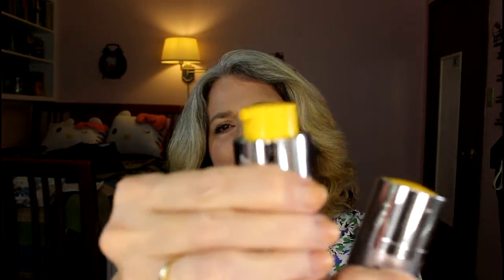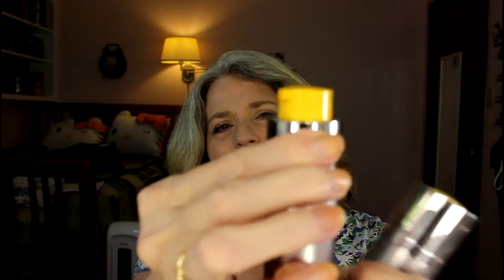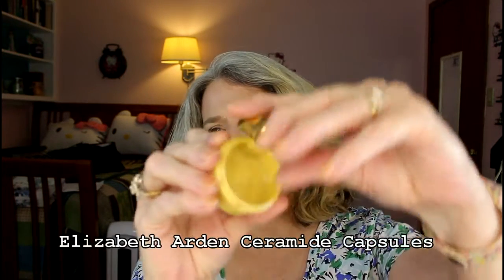It's not cruelty-free. It's got this neat top though that seals in the vitamins, which would be ruined if a lot of light went through. But I wasn't that wild about these. Honestly, I just really wasn't, so I'm kind of glad to see those go. There's another Elizabeth Arden item that I'm really sad to see go, and that was the Ceramide capsules that were in this.